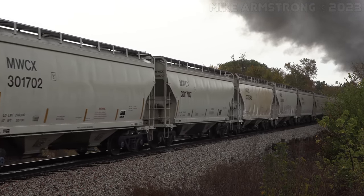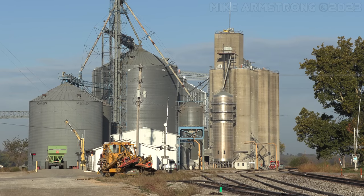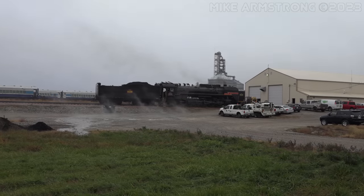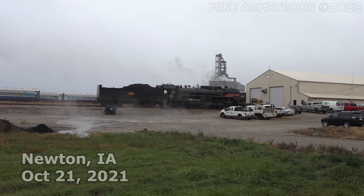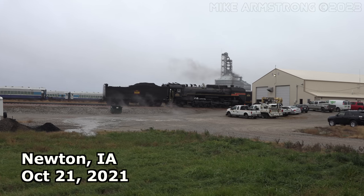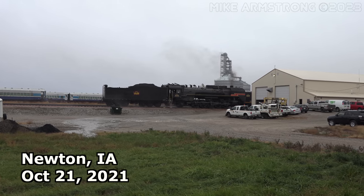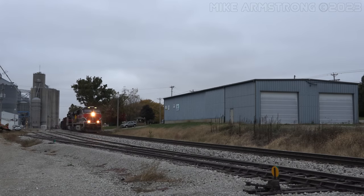Let's go back to October of 2021 to see Steam Locomotive 6988 in action through the rolling hills of Iowa. On Thursday, October 21st, 2021, we find ourselves at the Iowa Interstate Railroad's Newton Yard, home of the steam locomotive shops. Newton is located about 30 miles due east of Des Moines, Iowa.